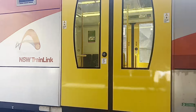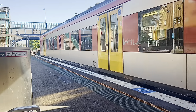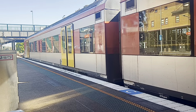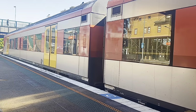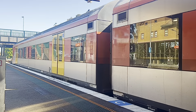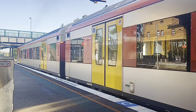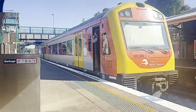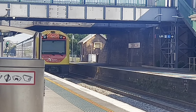We have Hunters at 2 pulling into platform 2 bound for Dungog. The next stop for this Hunter set will be Minimbah, which is a request stop.